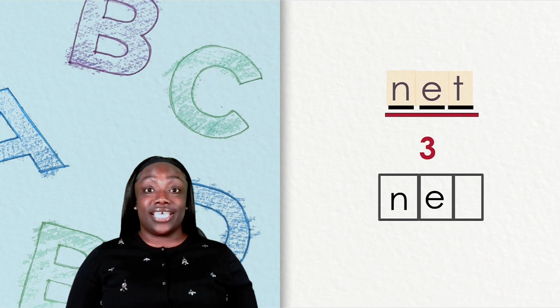What is the last sound you hear in the word net? The T sound, and we spell the T sound with the letter T. Net. We figured out the beginning sound, the middle sound, and the ending sound of the word net. Write the word on your paper.